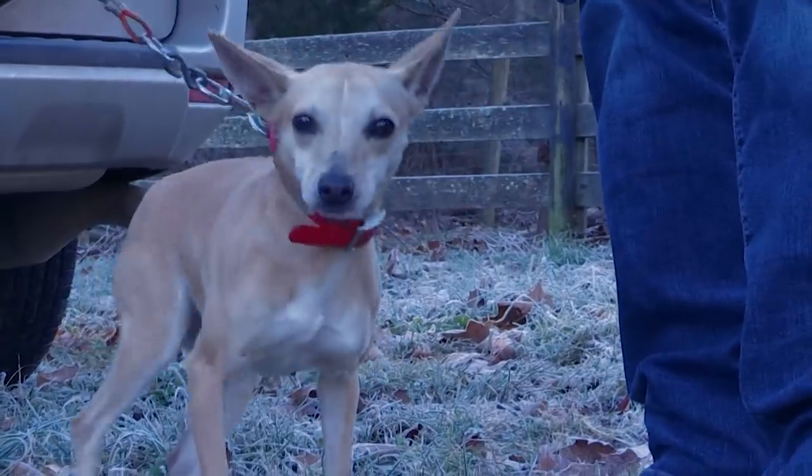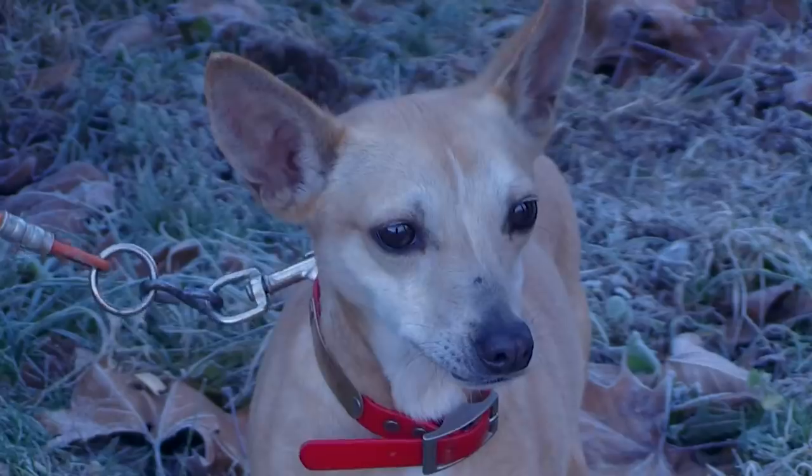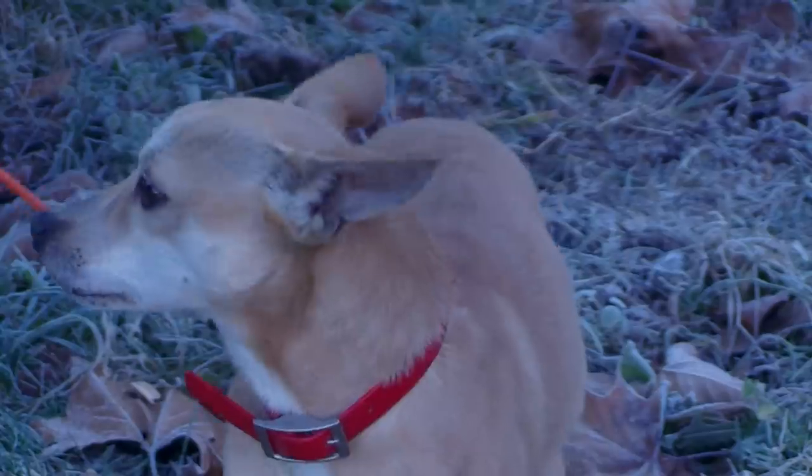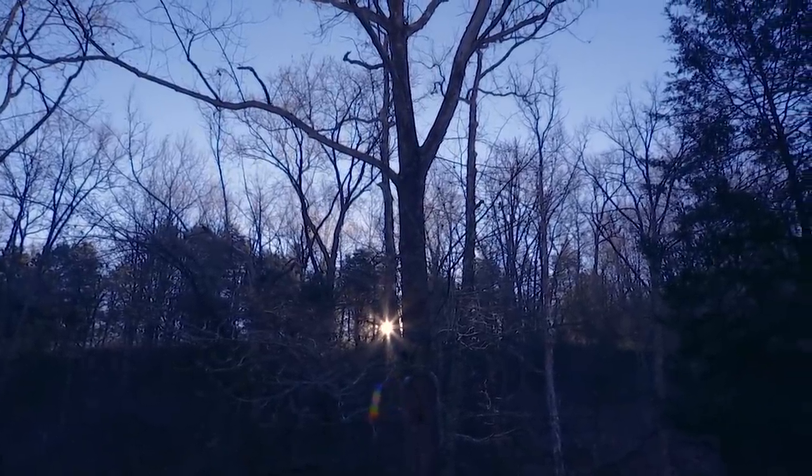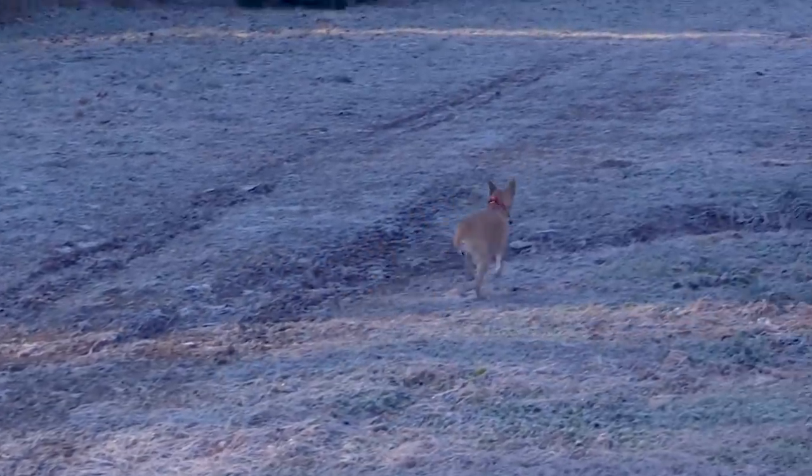What's her name again? Her name's Ellie May. What type of dog is she? She's a mountain feist. They use their eyes, ears, and their nose real well. You might see them get up on their hind legs even. She knows what she's here for.